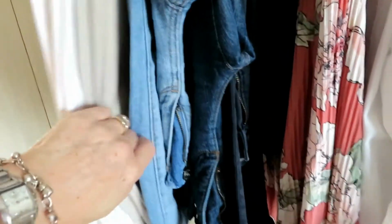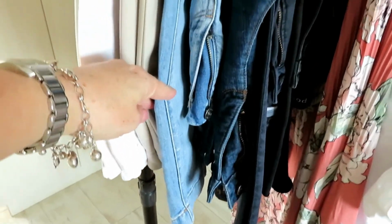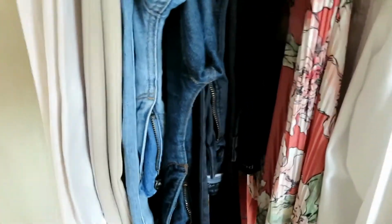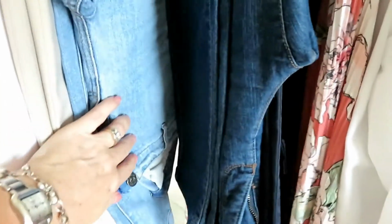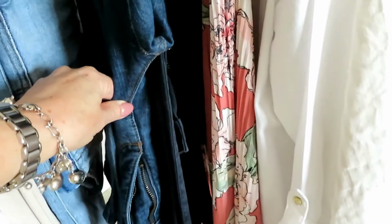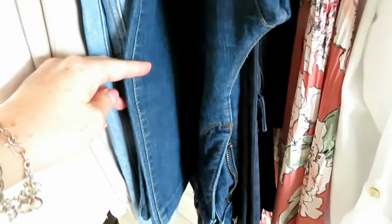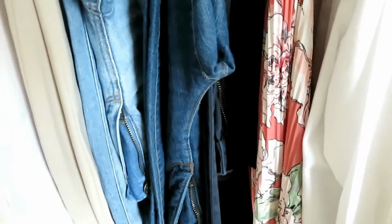The light wash are a medium rise, and they're a straight leg jean, so they will be comfortable for day wear. And then I've got these skinny jeans, but the skinny is around the middle, so they're a high rise and they really suck you in, but they're more a tapered leg. They're not skinnies at the bottom.